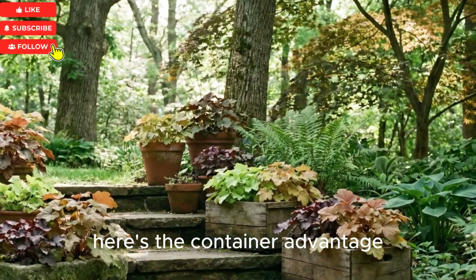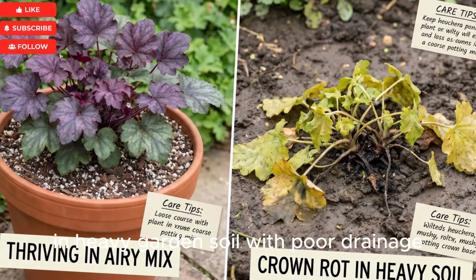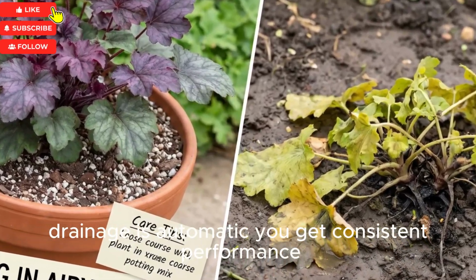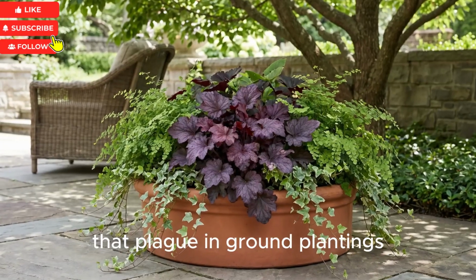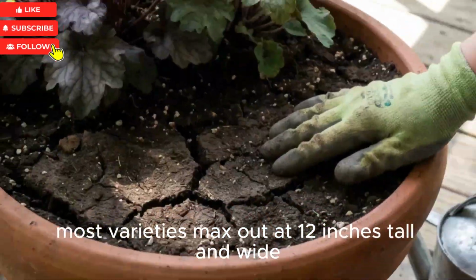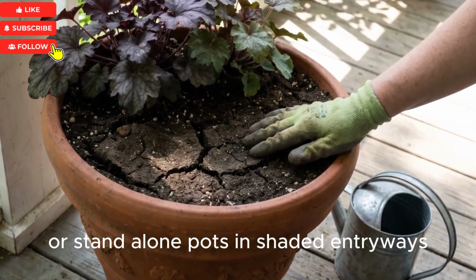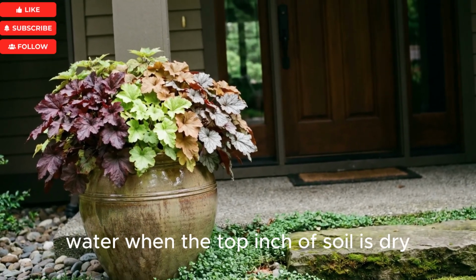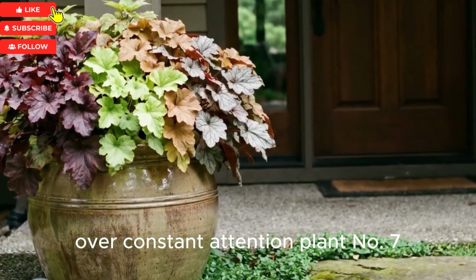Here's the container advantage. Heuchera hates wet feet. In heavy garden soil with poor drainage, the crown rots. In a container with quality potting mix, drainage is automatic. You get consistent performance without the root rot issues that plague in-ground plantings. Heuchera also stays compact. Most varieties max out at 12 inches tall and wide, which makes them perfect for mixed container compositions or standalone pots in shaded entryways. Water when the top inch of soil is dry, and don't overdo it. This plant genuinely prefers slight neglect over constant attention.